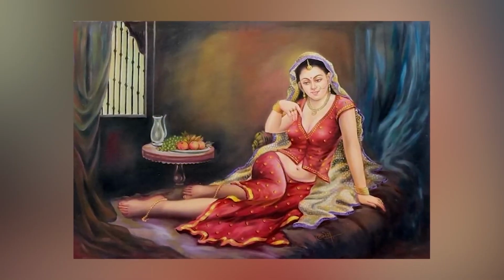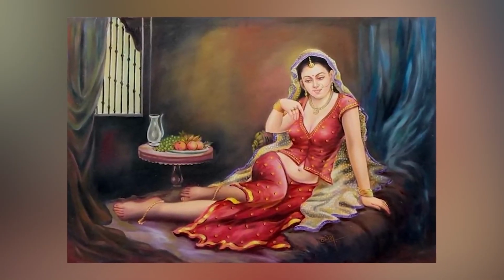Legend has it that Princess Ratnavati, who at the time was living in the luxurious fort, was the talk of the town. Dudes were proposing left, right, and center. Princes from all over would come in and try to take her hand in marriage.